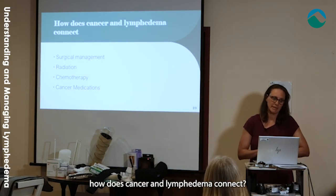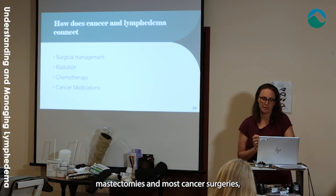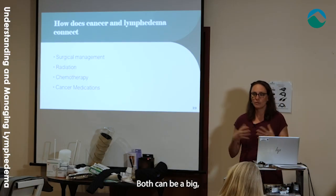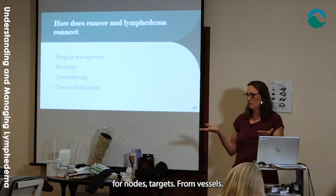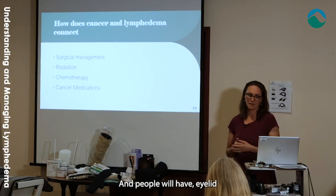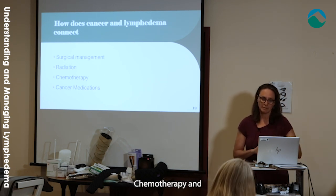So how does cancer and lymphedema connect? Kind of like I was saying, any surgical management. So lymph node dissections, lumpectomies, mastectomies, and most cancer surgeries can affect the lymph vessels, causing potential lymphedema and cording. And I found that even if one lymph node has been affected, both can be a problem for people. So radiation, we know that it targets lymph nodes, it targets lymph vessels. And sometimes, maybe not right away, but it can take months or even years, and people will have a lymph issue down the road. I think I've seen somebody 20 years later who did not have a problem, and then they end up with a problem.